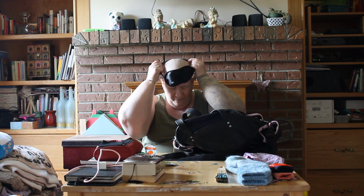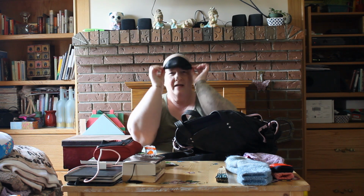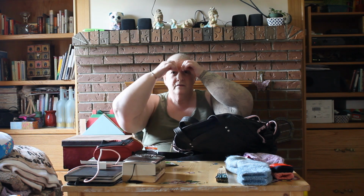Another extremely handy item is your sleep mask, because even when they turn the lights down, it can be really bright in there, and it just helps if you're a light sleeper. Light disturbs me, so I like to have a sleep mask. Did I mess up my eyebrows?